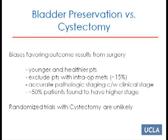So going back to this, we don't really know up front what we're dealing with. If a surgeon is going to operate, whatever they've removed is what the patient had. So if you're comparing surgery to bladder preservation, we don't have the surgical specimen to look at. We don't know what the true pathologic stage is. What we have is the imprecise scans. So is it fair to compare surgery to bladder preservation or chemo-radiation?